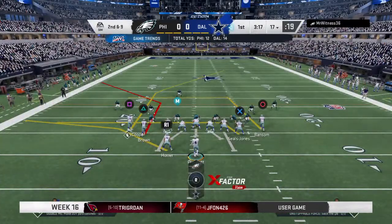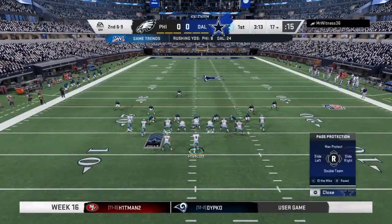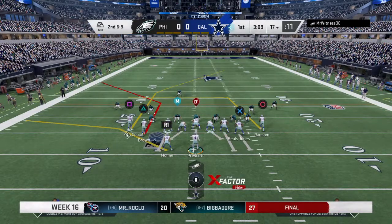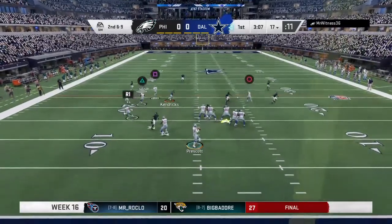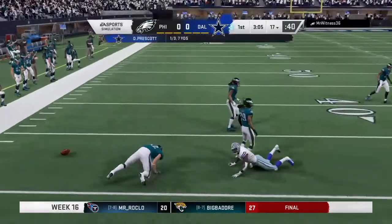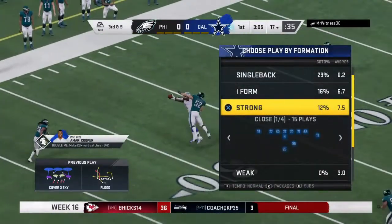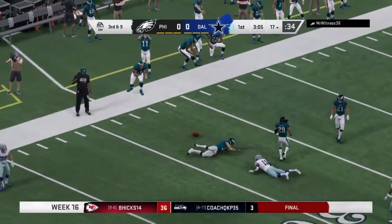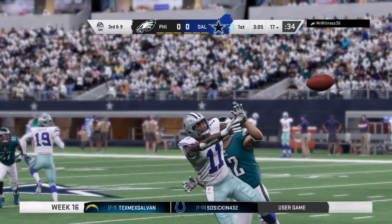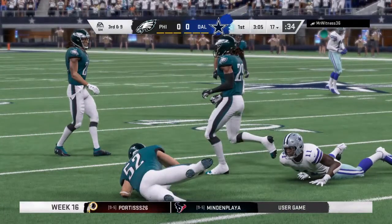Here's 2nd and 9, just a yard on that last run. Prescott from the gun. And that's going to be incomplete. A lot of contact, no call, and it's third down. Brandon, it looked like he had his hands on it for a moment, but let's face it, that was going to be a tough catch all the way because of the presence of the defense right there as he was trying to haul it in. Yeah, nice job to force the incompletion.